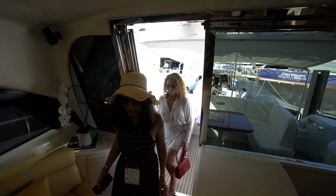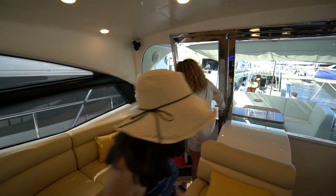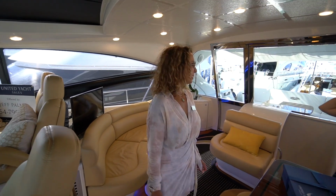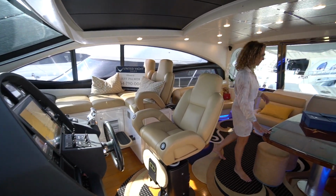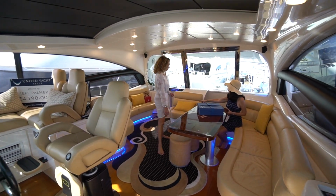Wow, look at this, how beautiful. I like the lighting in here. I love the air conditioning. Yes. This is nice, so cool. This is so pretty, the colors. Yes. I love it. There's generous seating. You can seat 8, 10 people here. So we've got the captain's chair and helm companionship. This beautiful varnish table with a wooden inlay. I like the lighting on the bottom too.